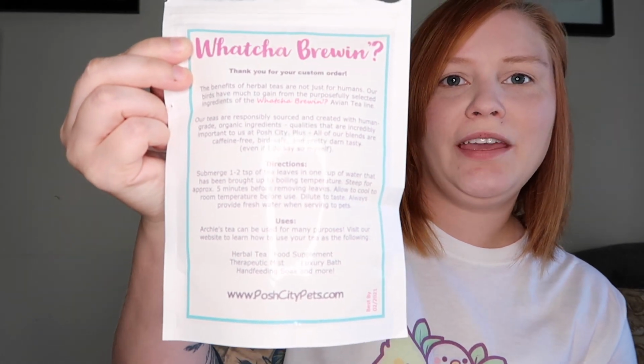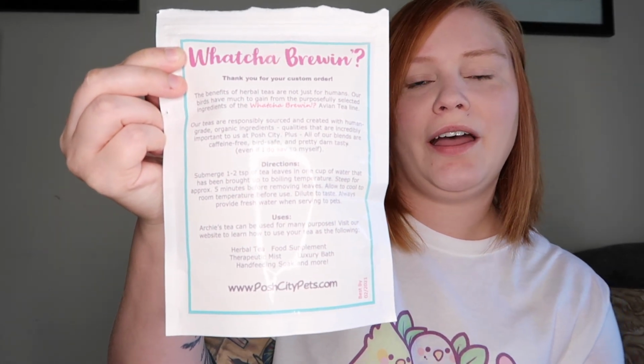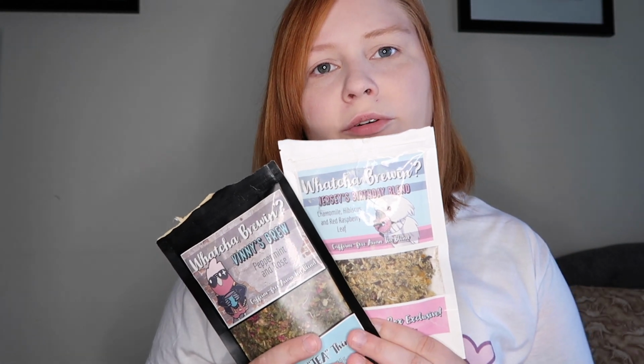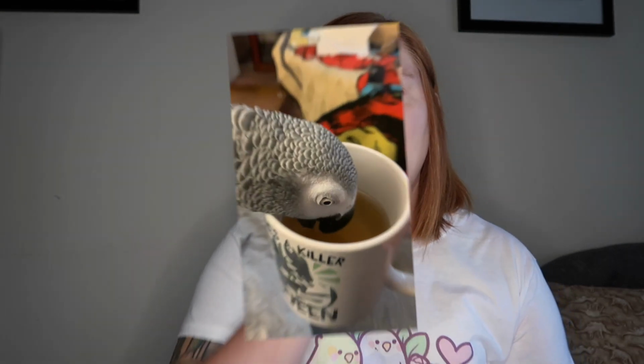I had a lot of fun making my own custom blends, so I would recommend trying that out for sure. It's also super cute that you can have your bird's name on it as well, and it lasts quite a while. I really like to give any tea that has chamomile in it to my African Grey, because especially for feather pickers, chamomile is really good to help them relax. And Jackie is probably the number one lover of tea. She goes crazy and has to have it if she sees me with a cup of tea.